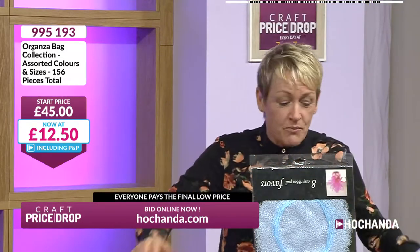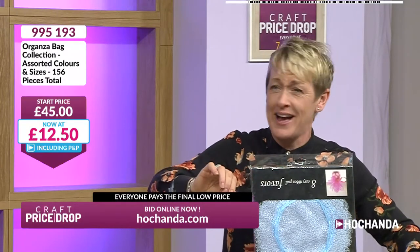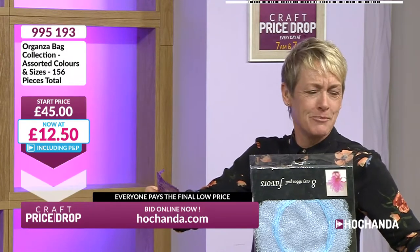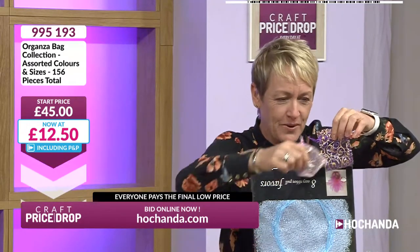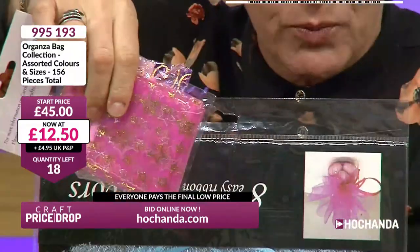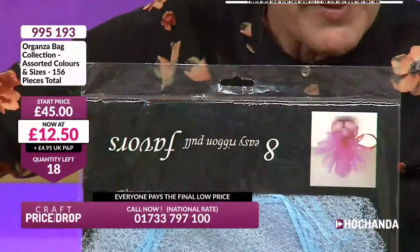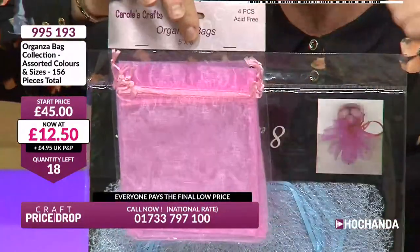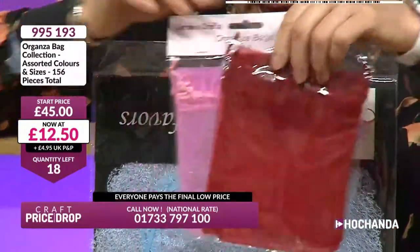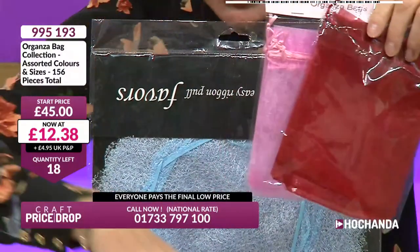Organza bags. We've got purple organza. What happened there? Bit weird. Purple. We've got pink. We've got more pink. We have got some black with roses in gold. That's a nice one, isn't it? It's beautiful. Oh, and then we've got the mid-size. So you've got the pink. You've got the red in there, in the mid-size. What else have we got in the mid-size? We've got a whole collection of organza bags.